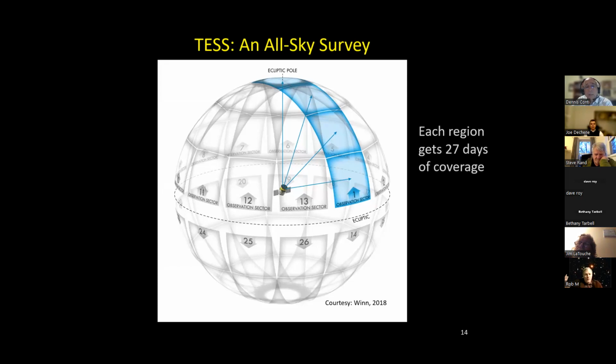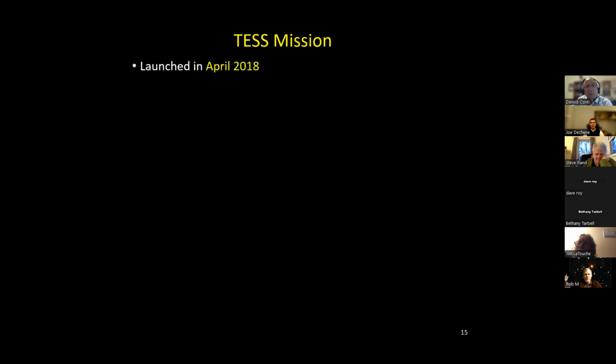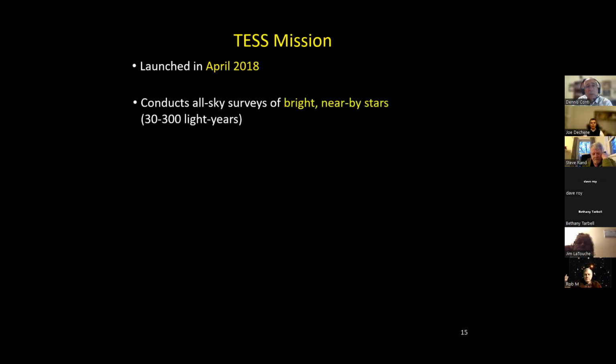TESS consists of 4 cameras that dwell on a certain sector for up to 27 days, and then it moves to the next sector. We're already well into a multi-year TESS mission. TESS was launched in April 2018. So we're now into the 5th year of TESS. It's already gone through a primary mission and it's into its 2nd extended mission. The focus of TESS is on bright nearby stars. And by nearby, we mean within 30 to 300 light years.